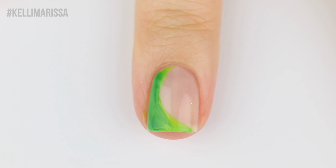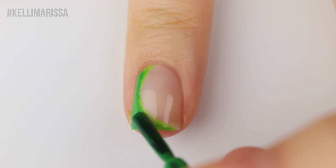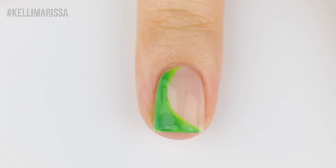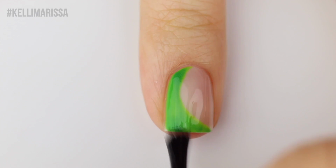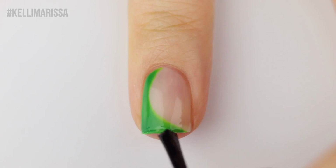This is another step that's not entirely necessary, but because the polish is a little bit on the sheer side, I do want to have it be fully opaque on that part of my nail. So I am going to let that dry, and then I'm going to go in with a nice thick coat of the Cirque top coat just to level out the whole manicure and add a nice glossy shine.